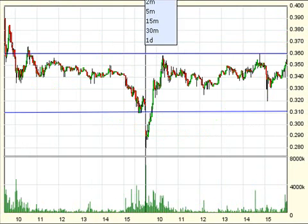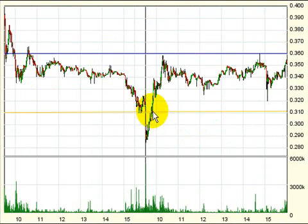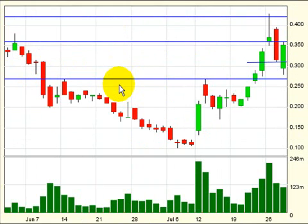and back to the daily perspective, we can see that as the market broke above it on strong trading volume, we had that buy signal occur and the market trended to the upside almost to 36 cents per share, which is non-surprisingly a pivotal level of resistance.